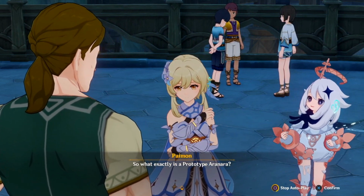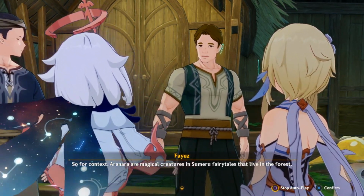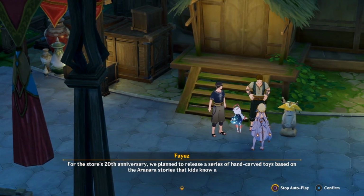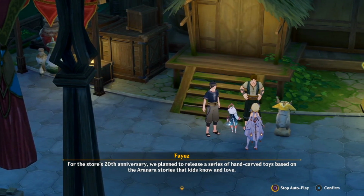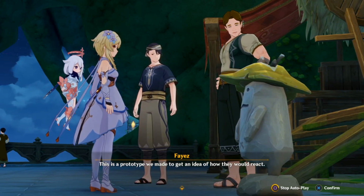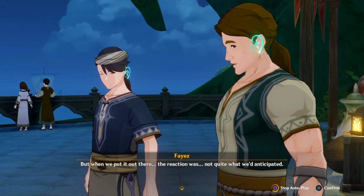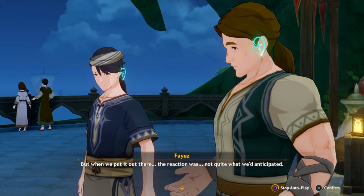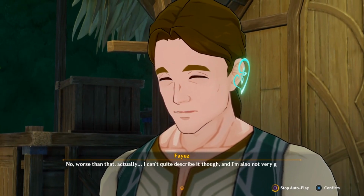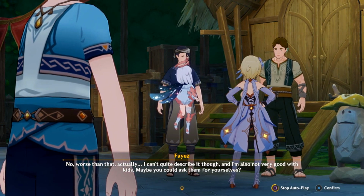So, what exactly is a prototype Aranara? So for context, Aranara are magical creatures in Sumeru fairy tales that live in the forest. For the store's 20th anniversary, we plan to release a series of hand-carved toys based on the Aranara stories that kids know and love. This is a prototype we made to get an idea of how they would react. But when we put it out there, the reaction was not quite what we'd anticipated. They thought it looked like a mushroom too, huh? No, worse than that, actually. I can't quite describe it, though. And I'm also not very good with kids. Maybe you could ask them for yourselves.